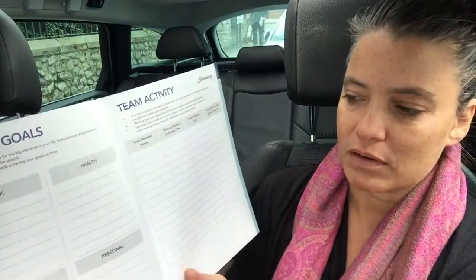So that's to do each month, and obviously we can reflect back on it, and it might be the same every month, all year, it might be different. It's just to keep you on track with all the areas of your life, keeping it in balance.